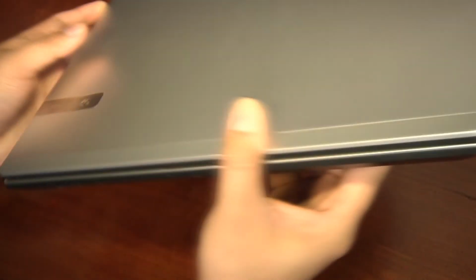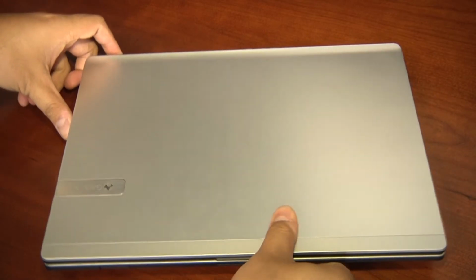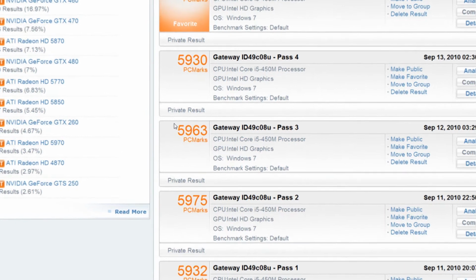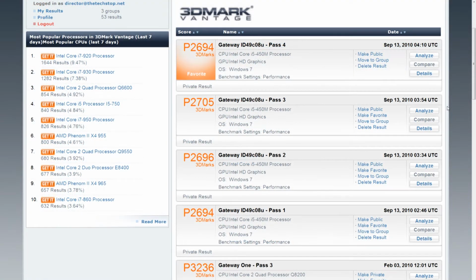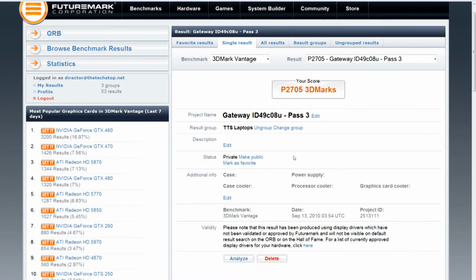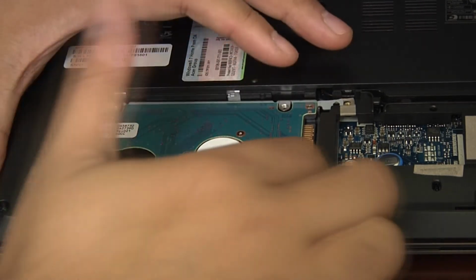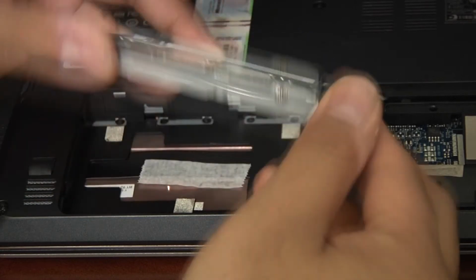The performance of the ID49C08u is above average for this class of notebook. In PC Mark Vantage, the ID scored 5952. That's the highest-scoring Gateway laptop on Gadget ever. In 3D Mark Vantage, it scored a respectable 2705, putting it comfortably ahead of most notebooks in this class that use NVIDIA's 310M GPU. As far as we can tell, the one performance hit is the use of a 5400 RPM hard drive instead of a 7200 RPM unit.